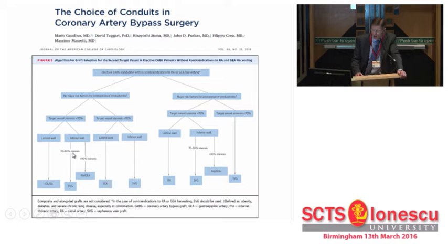On the inferior wall, if it's not tight, a vein graft. If it is tight, an arterial graft. For those with less than 70% stenosis on the lateral wall, again an arterial conduit, and on the inferior wall, a saphenous vein conduit. For those patients with major risk for medial stenosis, we prefer to move away from double mammary grafting and use radial arteries or GEAs.